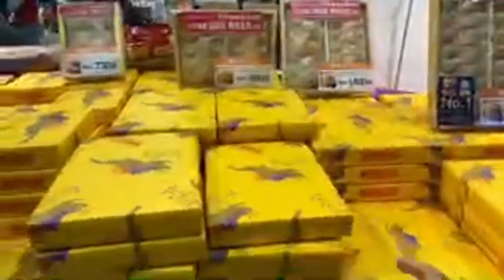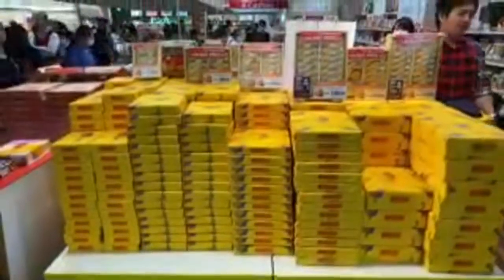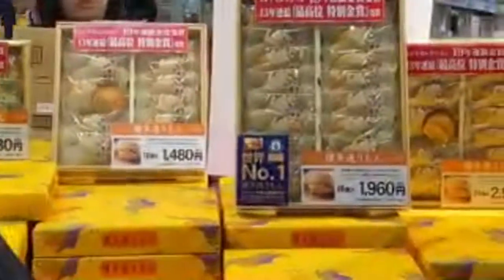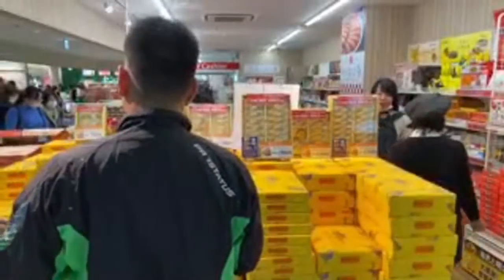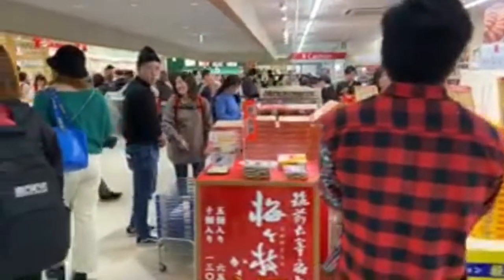This is what I'm talking about. They just do a roaring business. All these boxes will probably be gone by the end of the day. This one is number one in the world, they say. Seikai number one. And it's really popular. You gotta get one of these Hakata Torimon when you're here. Just try it.